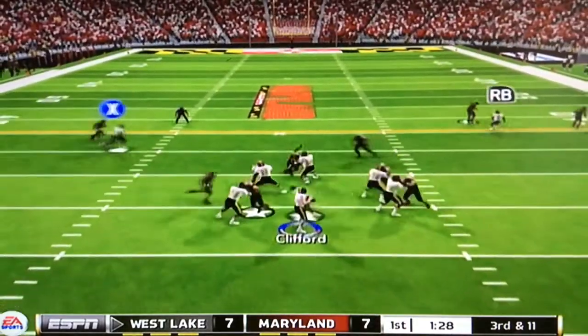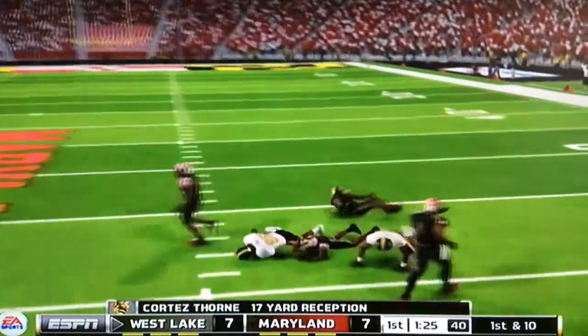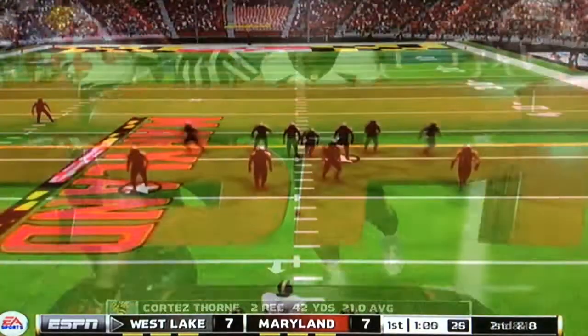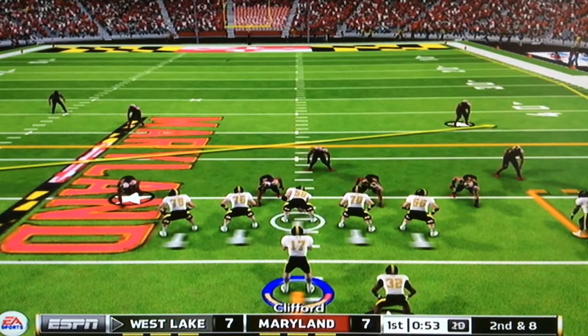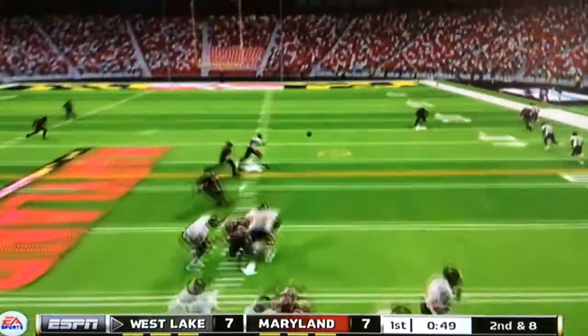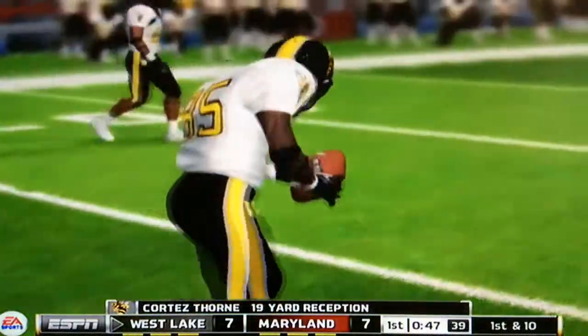On third down to CJ Clifford, looking up the middle for Cortez Thorne, and he will use his speed to get 17 yards, which is good enough for a first down. It is second down and 8 after a 2-yard run by Malik Bostic, as Bostic has not had an easy game so far, 6 carries for just 13 yards. CJ Clifford on second down, he's going to look for Thorne again, and Cortez Thorne with another nice game, this time for 19 yards.